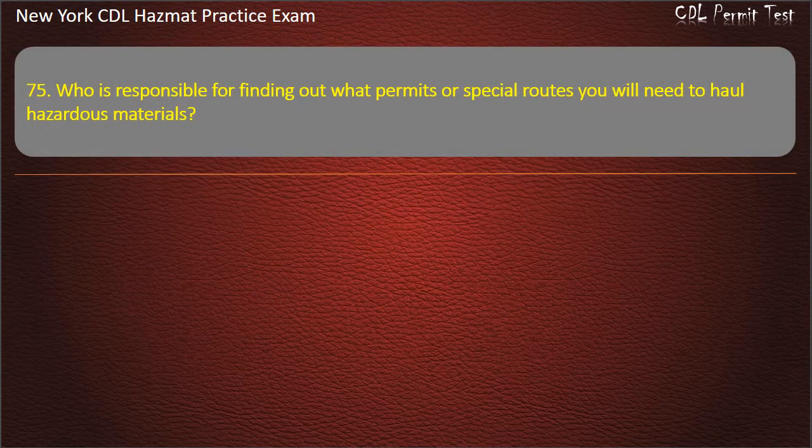Question 75. Who is responsible for finding out what permits or special routes you will need to haul hazardous materials? The shipper. The carrier. The driver. Answer. The driver.